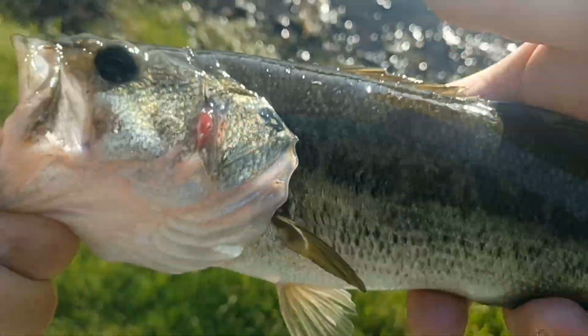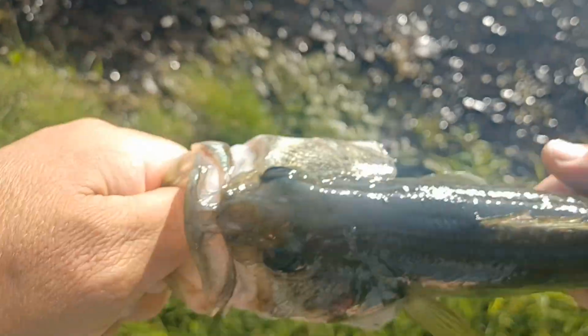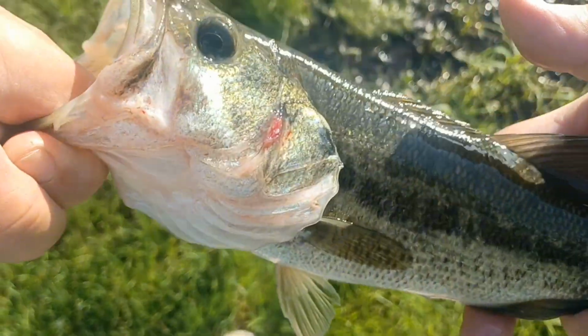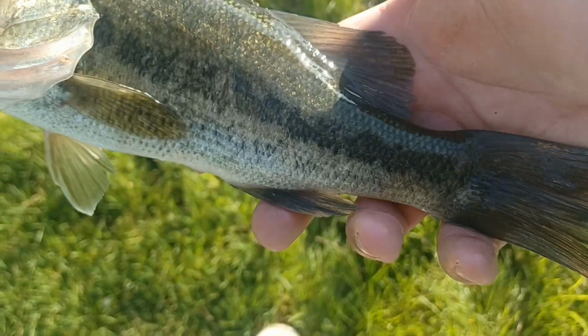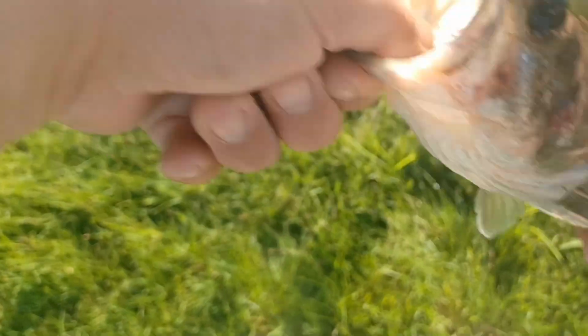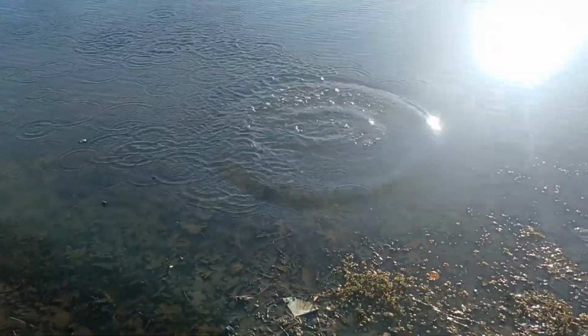Oh yeah. Oh gosh, he's so strong. Oh gosh, I'm about to fall in. Almost fell in. He's really thick. Look at that body. But he's not as long as the other one. He's 12 inches. But that's a nice bass, and he was a good fighter. Oh my gosh, thank you, buddy. Wow, so nice.